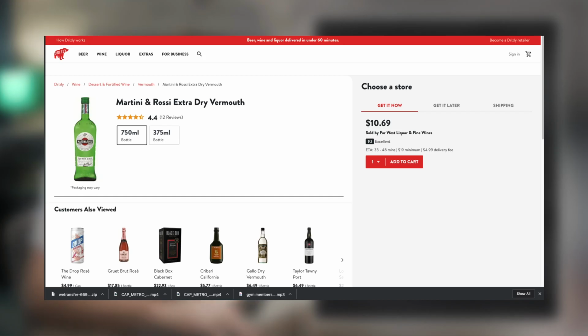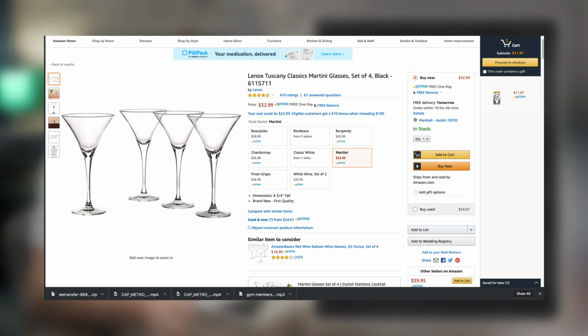Basic standard Martini is going to be 3 ounces of gin, that's 2 shots, and then half an ounce of dry vermouth. So dry vermouth, I see we can buy a 700 milliliter bottle for $10.69 after tax. That is 46 cents per ounce. If we're drinking a Martini and we want to feel classy, we might as well buy Martini glasses. I'm seeing we can buy a set of 4 for just about $33 or $8.93 per glass.